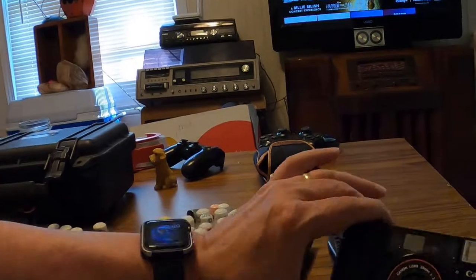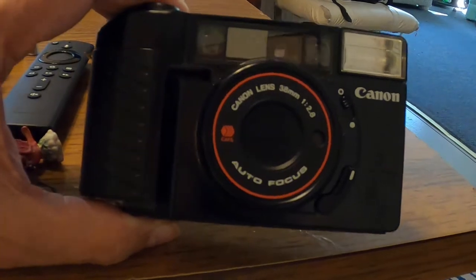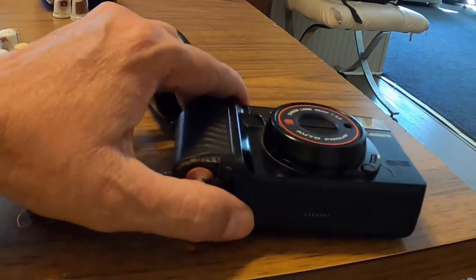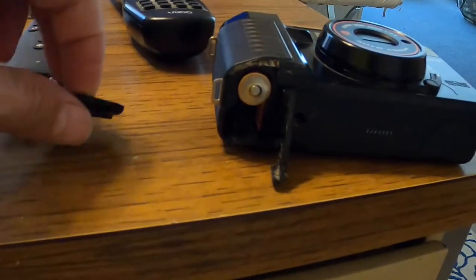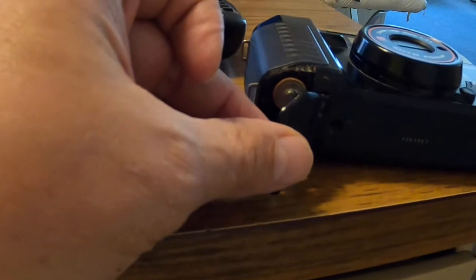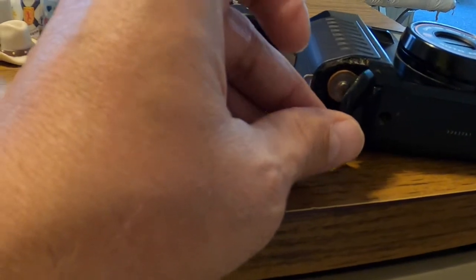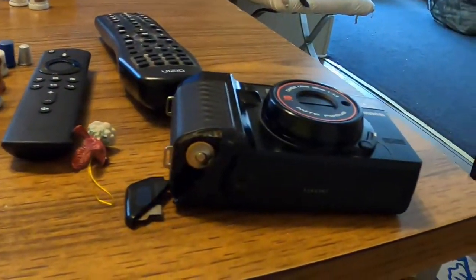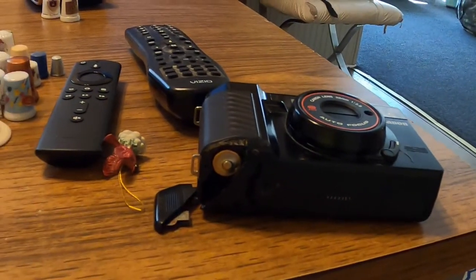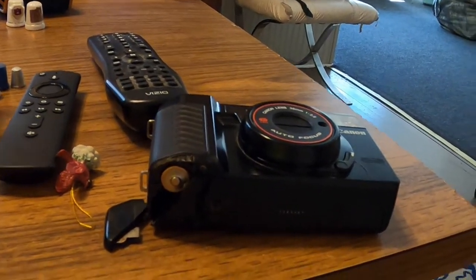First of all, I'm going to show you. I picked up this Canon 38 millimeter autofocus camera for about $5. Now, when we got it home, we realized that there were batteries that were corroded inside, and the door that goes to this is also broken. So I'm gonna see if it's possible to fix this. And of course, when we list it, we're gonna have to disclose it and make sure that the buyers know that it's broken. That was only one of the items that we purchased.